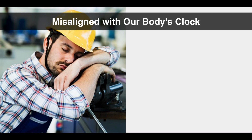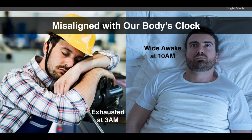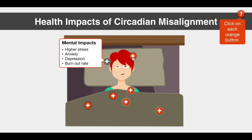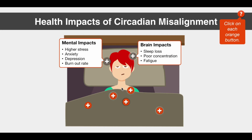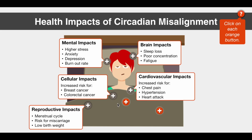So as you can see, internally, when a shift worker is misaligned, they are trying to work when the brain is naturally producing chemicals to induce sleep. And in the morning, they are trying to get daytime sleep when the brain is promoting active alertness. So much like when a car is out of alignment, everything else starts to break down, the same is true for our bodies. If we are out of alignment, internally, we start to malfunction.